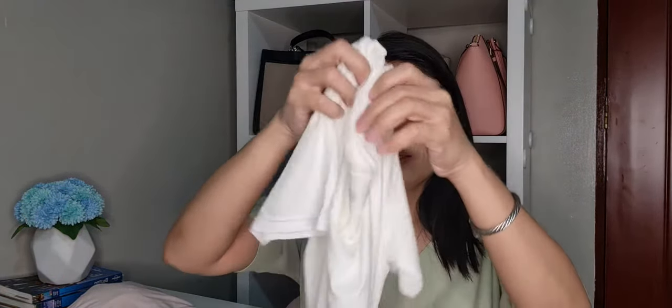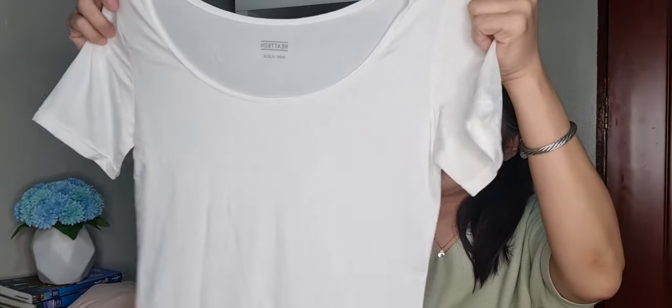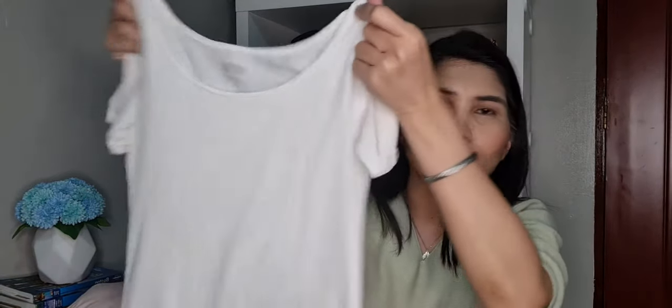Okay, so I also bought these. These are the innerwears that I got. This is, I think, what they call the scoop T-shirt. This is in the medium size. So yes, these are good underwears.